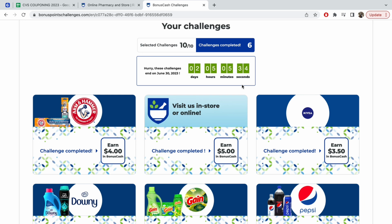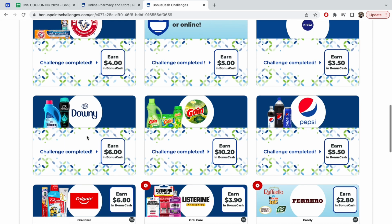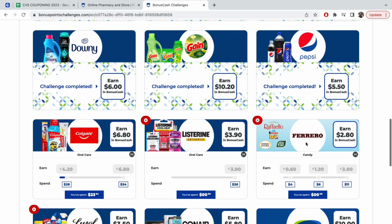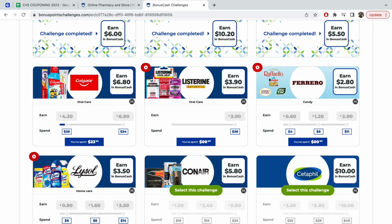But these are the challenges that I already completed. So I did complete the Arm & Hammer. I earned 4. I completed, I think, Visit. I believe this is 4 times. I got $5. And then my Nivea, my Downy, my Gain, and my Pepsi. So I completed 6 offers. I just need 4 more, you guys, to earn $70. So I am hoping to do these Colgate, Listerine, Ferrero, and Lysol, hopefully today. I'm planning to head out after filming this to do this deal.